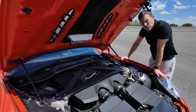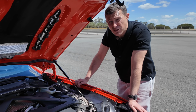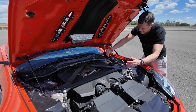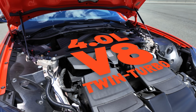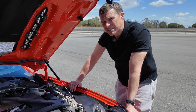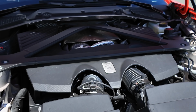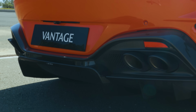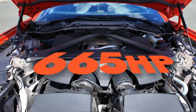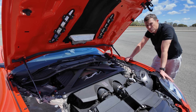The new Aston Martin Vantage starts from £165,000, which is an increase of around £35,000 compared to the old car. But there is a reason for that, and it's this, the 4-litre twin-turbo V8. Yes, that is the same AMG sourced unit that the old Vantage had. However, Mercedes has allowed Aston Martin to do some things to it. And what they've done is fitted bigger turbos, changed the cam profile, freer flowing quad exhaust, and some other bits and pieces, and the result is 665 horsepower, which is 150 more horsepower than the previous car.